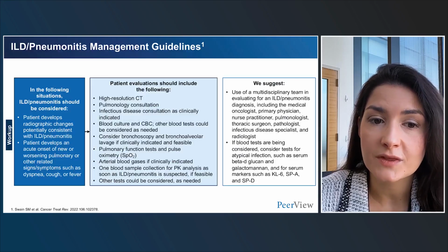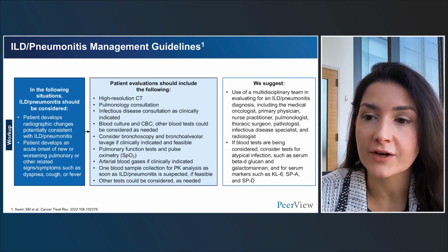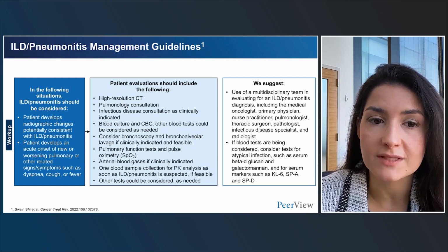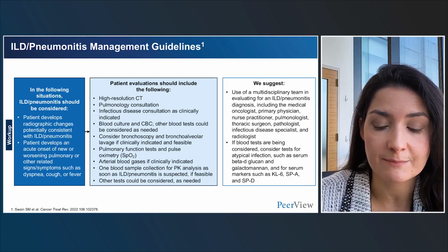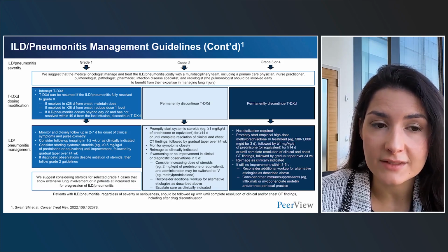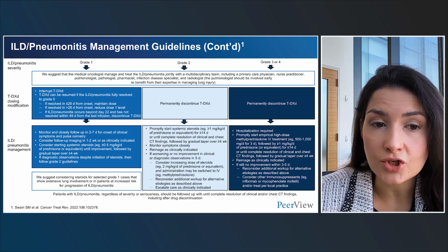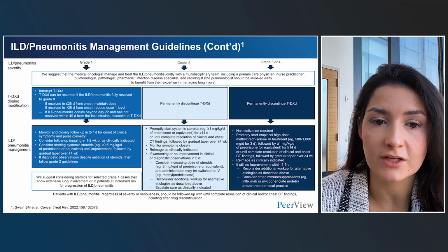And finally, as with the deruxtecan-based antibody-drug conjugates, it is very important to monitor closely for interstitial lung disease or pneumonitis, and to educate patients on promptly reporting any respiratory symptoms that could develop while on treatment with the DXd ADCs. If a patient develops grade 1 or asymptomatic ILD related to the DXd-based antibody-drug conjugates, based on the timing to resolution of the ILD, it may be possible to re-challenge with the antibody-drug conjugate.